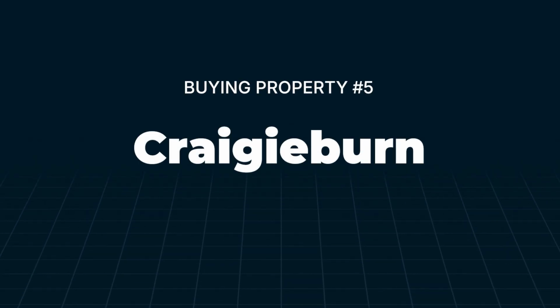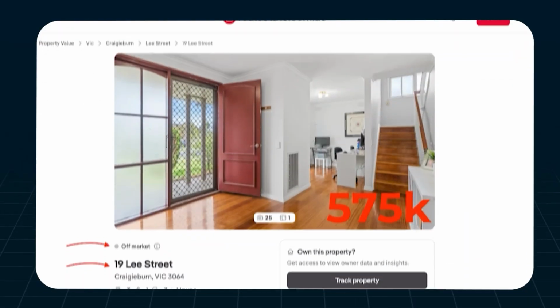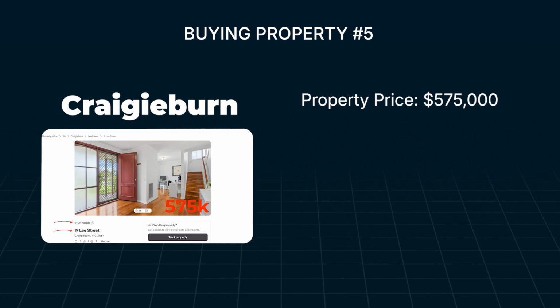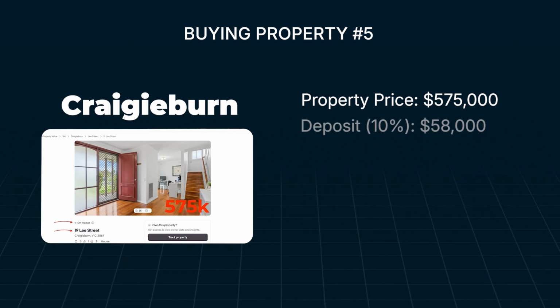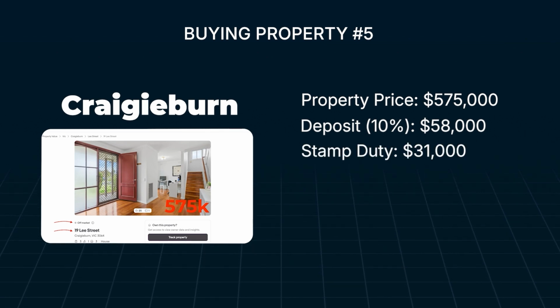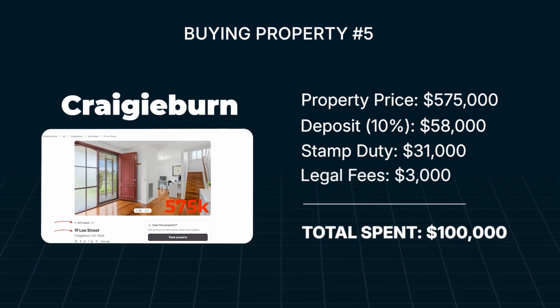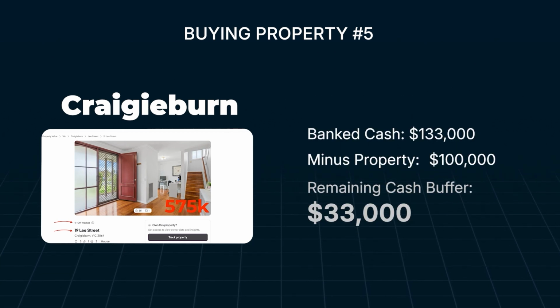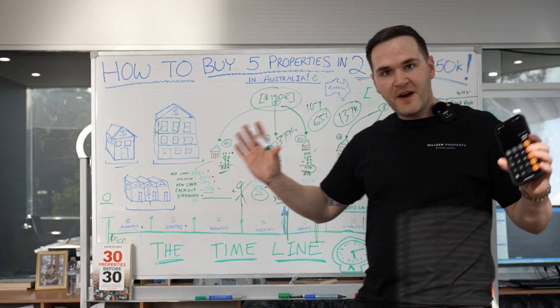And this is a real life example of a house. Hopefully it pops up on screen. 575,000 in this scenario. We buy the property, we do a 10% deposit on this one. Let's say the bank says, can't do a 5, sorry, you have to do a 10. We do a 10. $58,000 for a 10% deposit. Stamp duty is at $31,000 in Victoria, and $3K for legal fees. And let's just round it up, we spent about $100K, right? So we're at $133,000 before, now we take away $100K. We've only got $33,000 left. We bought the 5 properties.